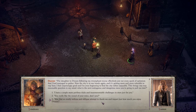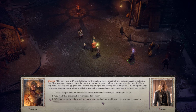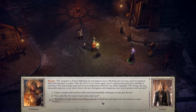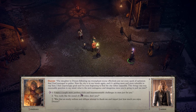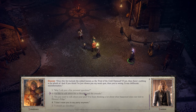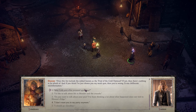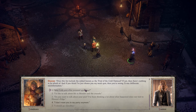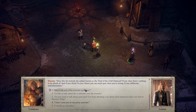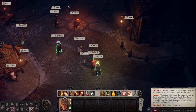This brings one very reasonable question to my mind. What is the next outrageous and dangerous mess you're going to pull me into? I have a couple more perilous trials and insurmountable challenges in store just for you. Does this list include the ordeal known as the Trial of the Cold Oatmeal? If not, then there's nothing to be afraid of. If you think I've just shown you my weak spot, then you're wrong. It was deliberate misinformation. Follow if you dare.